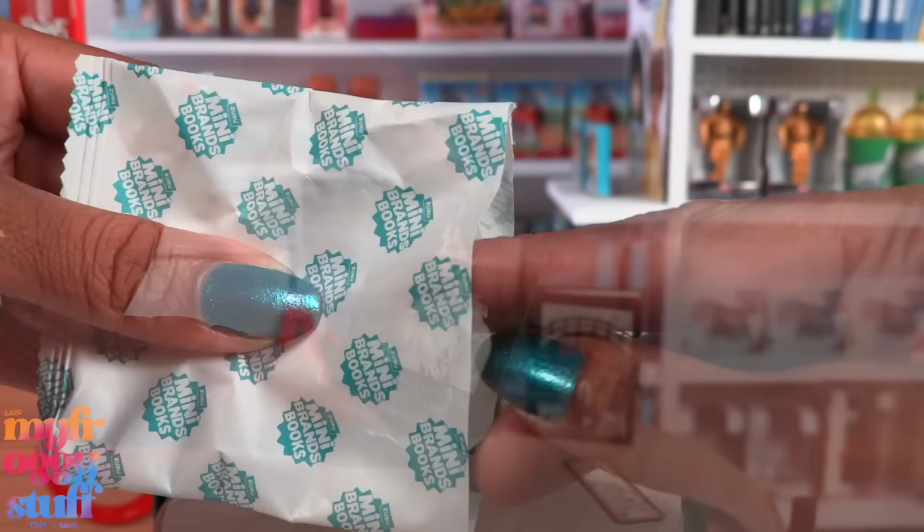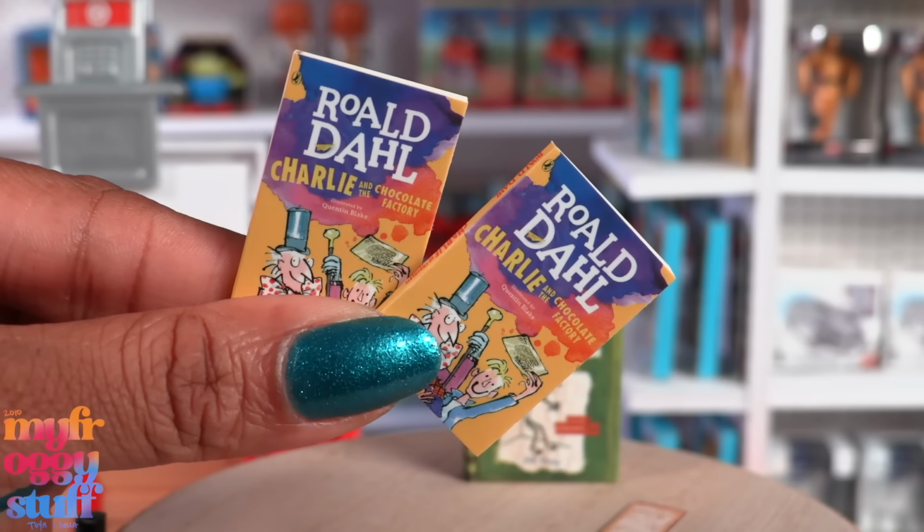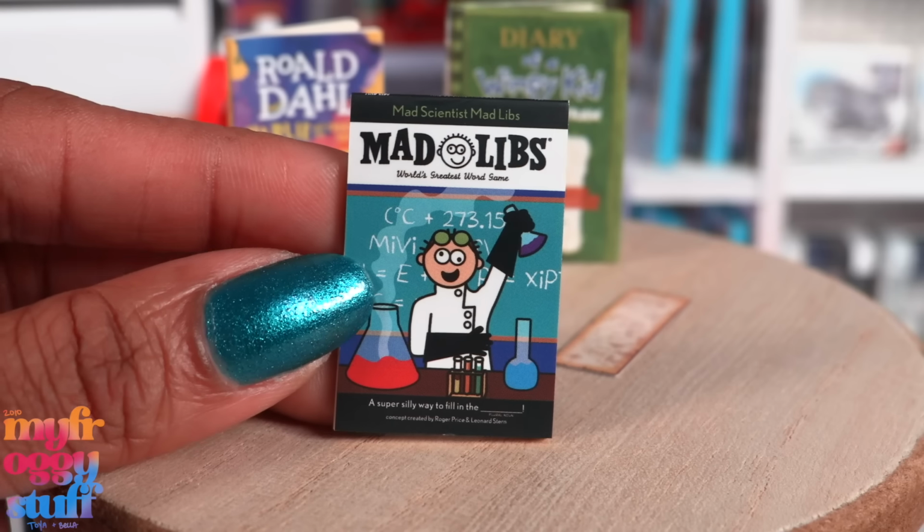This is Diary of a Wimpy Kid, The Last Straw, and a bookmark. This is the last straw. Nah, I'm just joking. We have like 2 more capsules after this. Charlie and the Chocolate Factory. It's a double. And this one is Mad Libs.